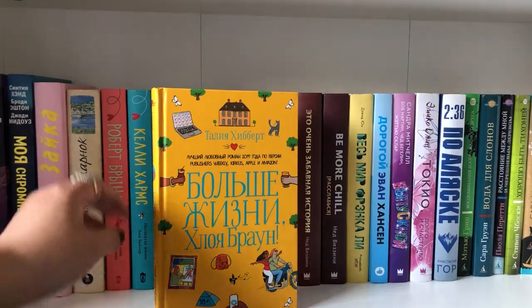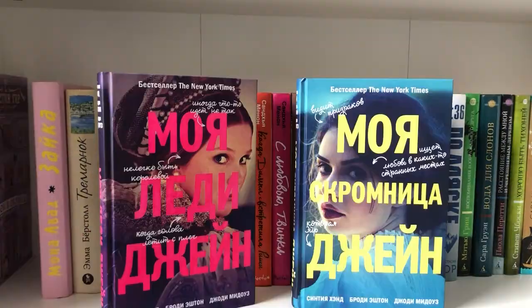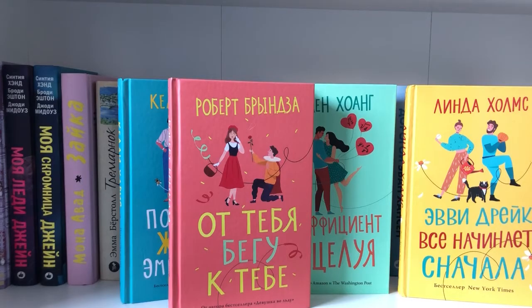It's very steamy. This absolutely gorgeous edition of A Castle in the Clouds by Kiersten Gear. Two of the Jane books, My Lady Jane and My Plain Jane by Cynthia Hand, Brodi Ashton, and Jodi Meadows. Bunny by Mona Awad. I really didn't understand the hype for this book. A book with a very summery cover, Tremarnock by Emma Burstall. Miss Wrong and Mr. Right by Robert Bryndza.